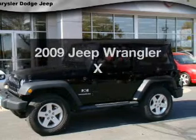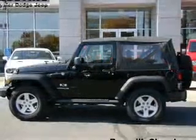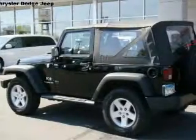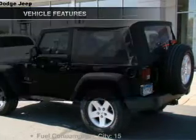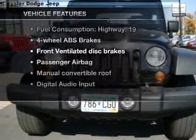The 2009 Jeep Wrangler. This is the set of wheels you've been looking for, with a solid six-cylinder engine that responds smoothly to its automatic transmission. The anti-lock braking system will help deliver you safely to your destination. And with these notable features, you won't want to miss out on the opportunity to own this amazing ride.